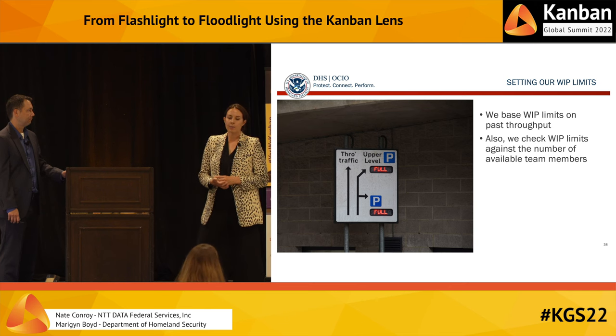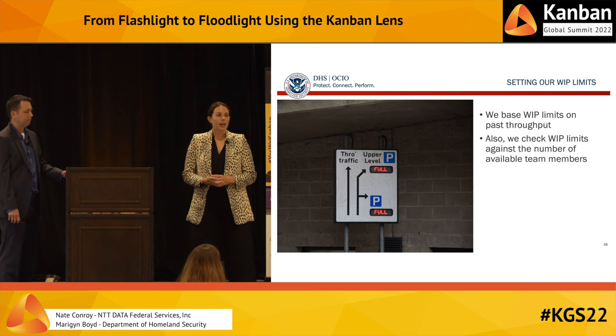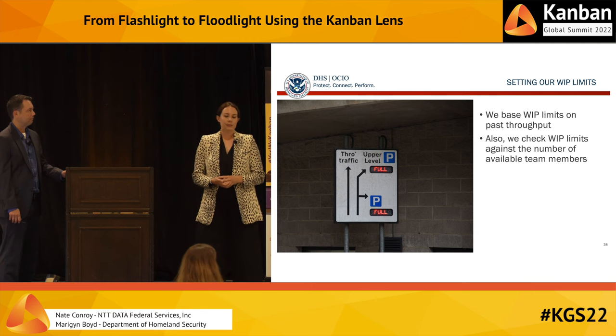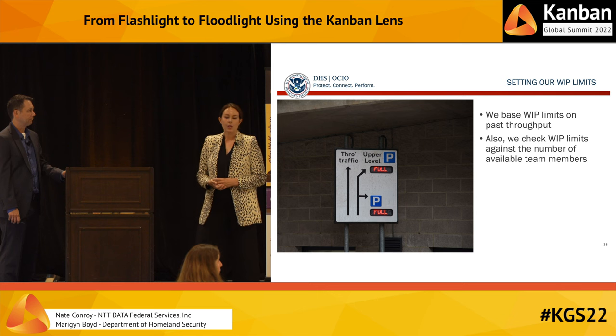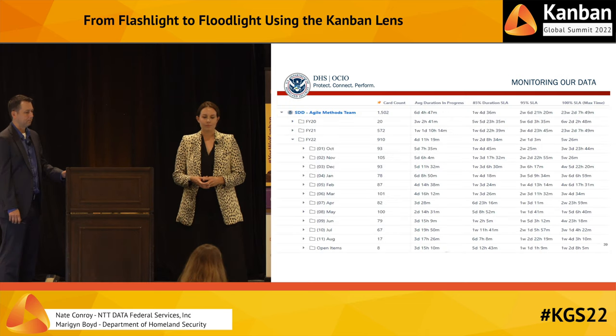Our team has 10 members, but most of them are not full-time, and they are accountable to pull work on other boards. So not having fully dedicated team members is a reality for many of our teams. And we see the work in progress limits as a means to encourage collaboration. So, you know, rather than everyone pulling their own card and working on it individually, there's a push for collaboration. So our WIP limit fits both the number of people on the team and our throughput data. And we can see this validated in the data.